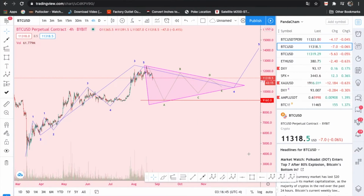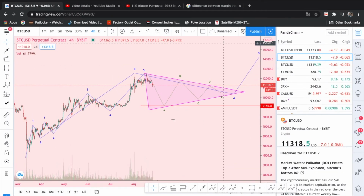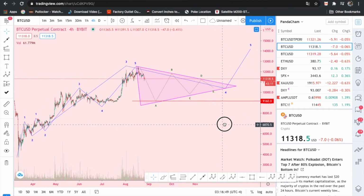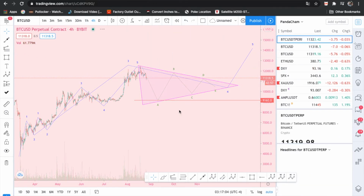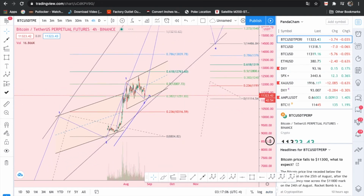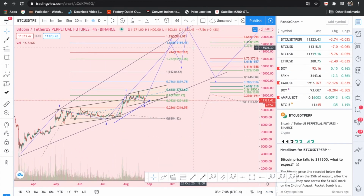So basically I've talked about this triangle theory as well. That brings us back to 9,160 and fill up the gaps that we have here, right? So it depends whether it's a 3-wave pullback or it's gonna be impulsive going up. If it's going up, then there's a possibility that we have this, okay, or maybe just a 5th wave up and then comes down as well.